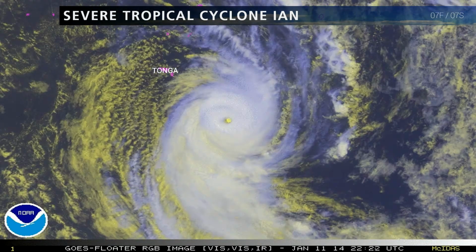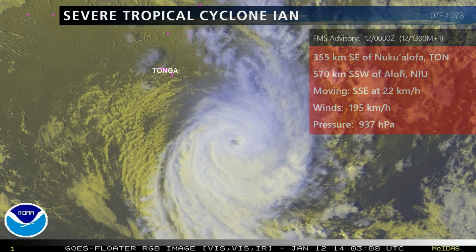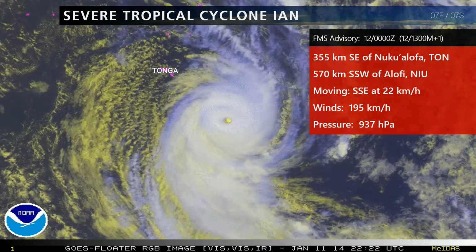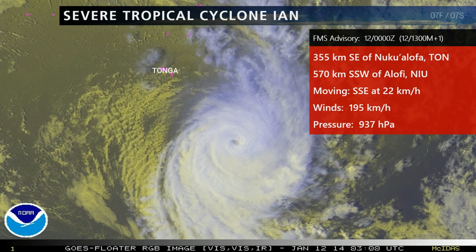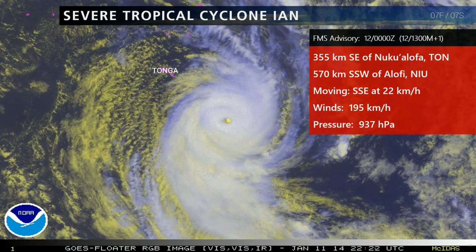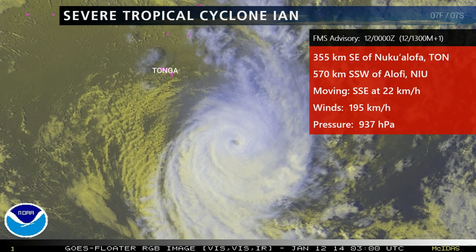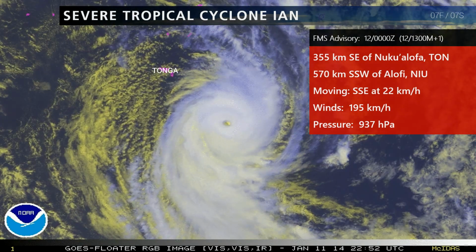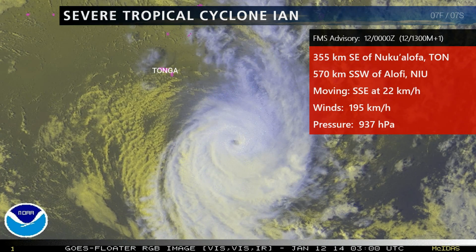And as of 1 p.m. Tonga time, the center of circulation was located about 355 kilometers southeast of Nuku'alofa. It is moving away toward the south-southeast at 22 kilometers per hour. Winds weakening some, sustained at 195 kilometers per hour, and our pressure at 937 hectopascals.